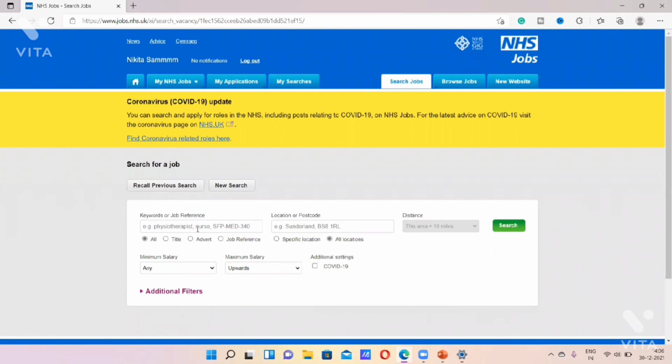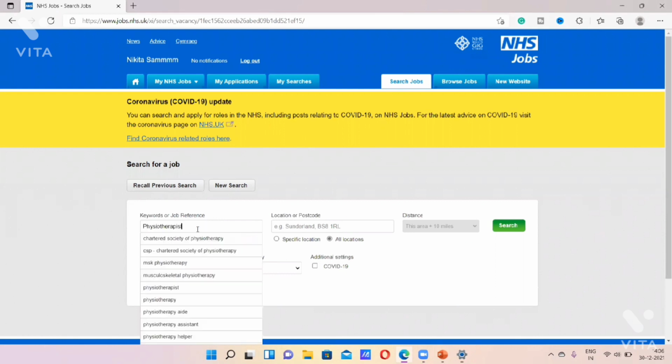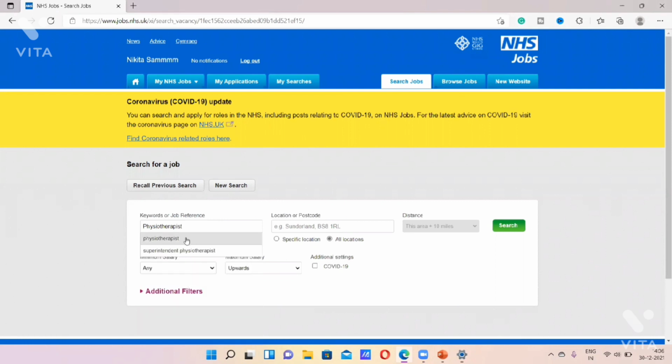Now, if for example, you are searching for a physiotherapist job, you can obviously write physiotherapist as your keyword. You can again put in the location based on where you would like to work, say, for example, London or Wales or wherever else. You can put in the minimum and the maximum salary. Now, because I was not keen on working in a particular location since this was my first job in the NHS, I just left all of these sections blank, and then you can hit on search.